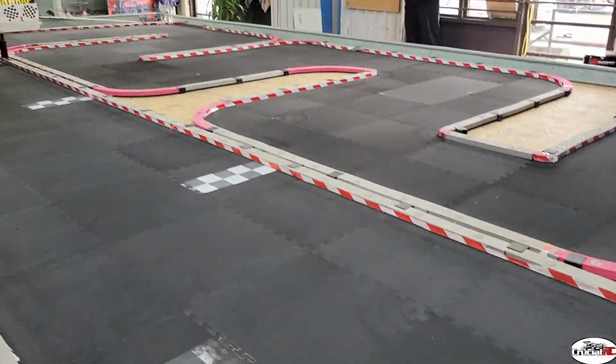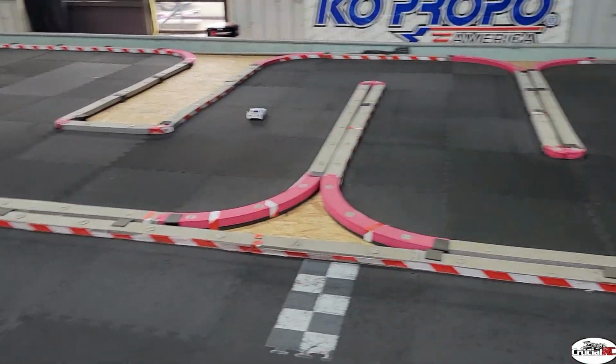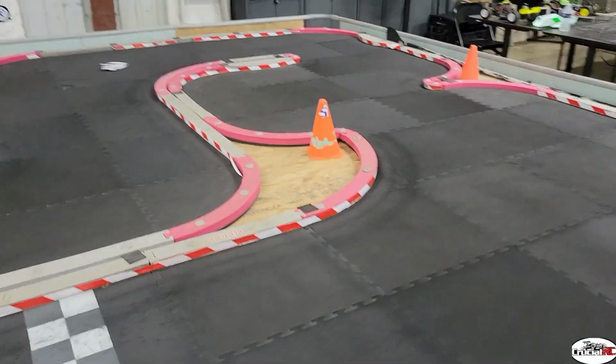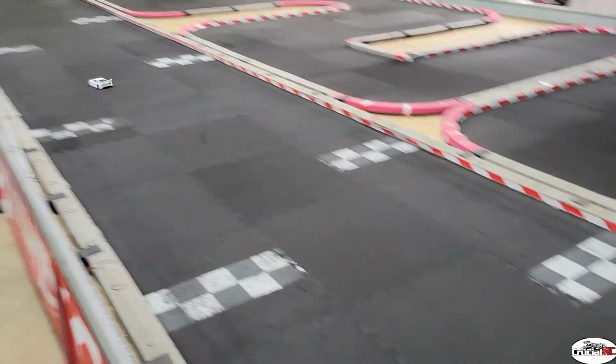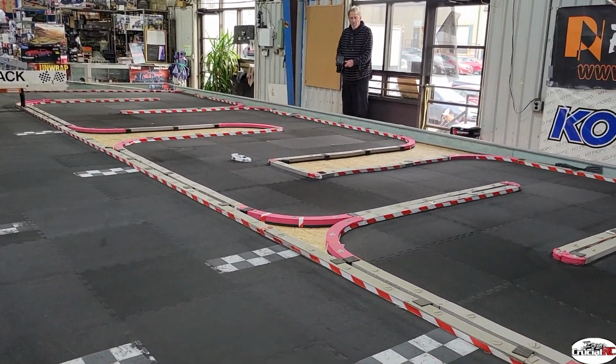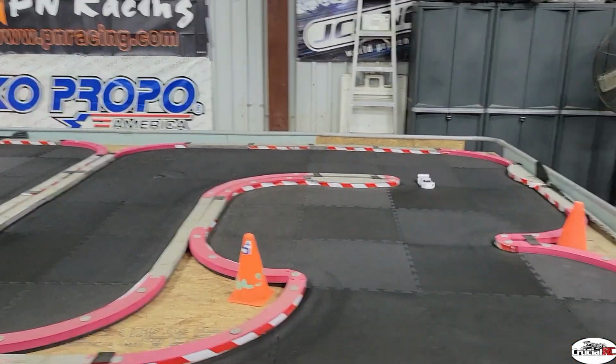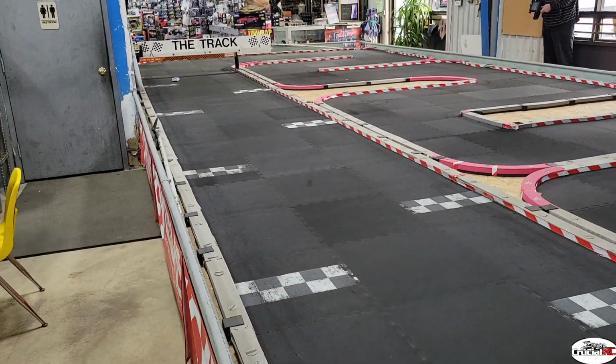They got the mini Z's up here. I can't even keep up with these. And whatever you into, man, you can come up here and you can actually run it, man. Anything you into, electric car wise, 10th scale. I think these are what, 24th scale? Mini Z's.